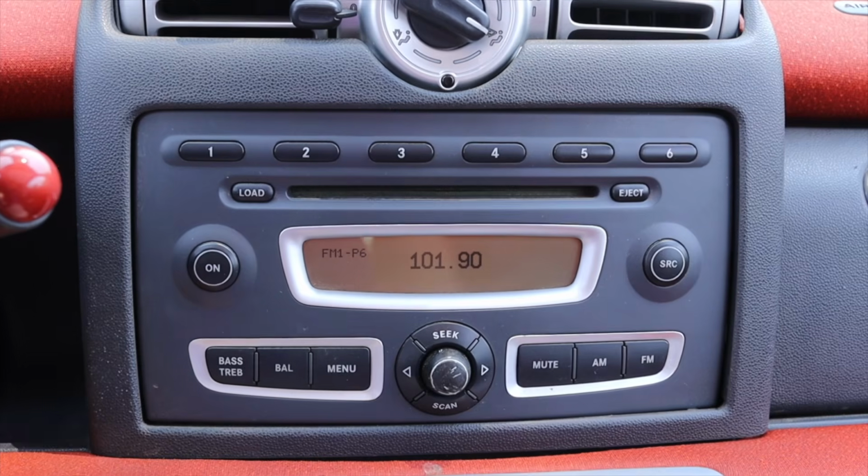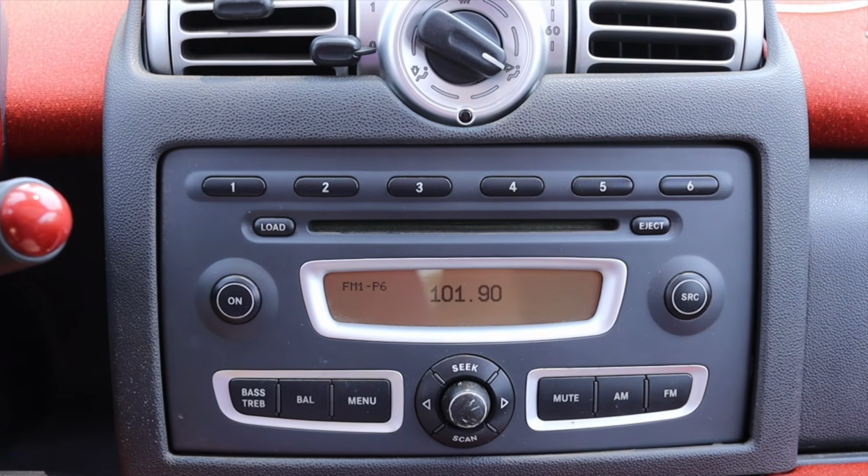We have a CD player. It's still AM, FM radio. But this is my radio.